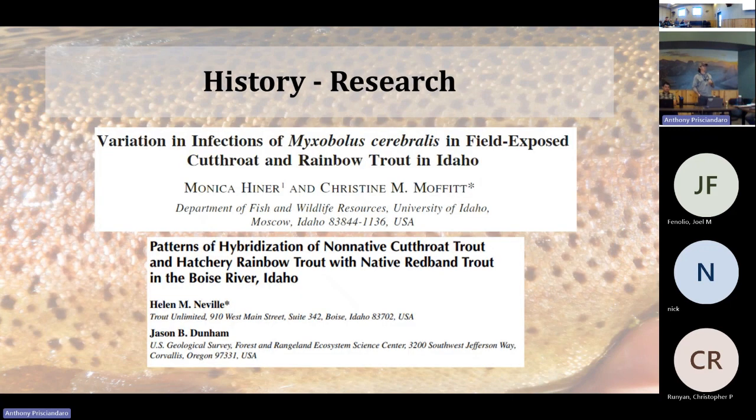There's been a bit of research. I'm sure that I'm forgetting some publications, but these are two I want to highlight. This paper is talking about Myxobolus cerebralis, that is whirling disease. So there has been a whirling disease paper published out of the South Fork. The South Fork is whirling disease positive.